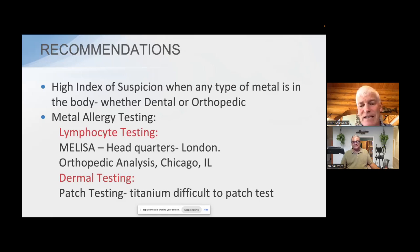Right. But with titanium, Mayo Clinic did a study where in 10 years they didn't get one positive titanium patch test, but they had titanium implants that they removed, and the patient got replaced with something different and got dramatically better. So, I have seen positive patch tests to titanium, but it's been more rare as far as that goes.